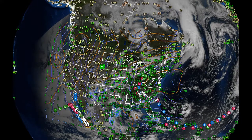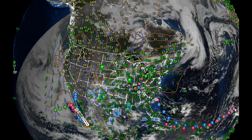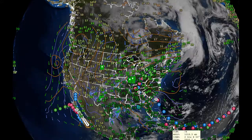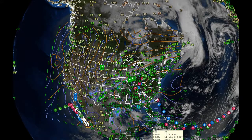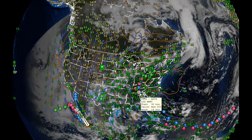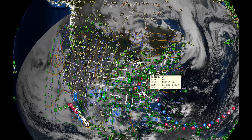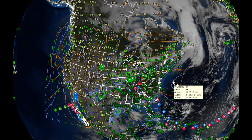Looking at large-scale features here, to start with the tropics, we have a couple easterly waves that are going to be progressing into the Lesser Antilles and the Caribbean Basin. We have Tropical Depression Number 4 off the South Carolina coast. It's going to make inroads and head inland, bringing perhaps some much needed moisture, and roll around the Bermuda High, which is very strong.